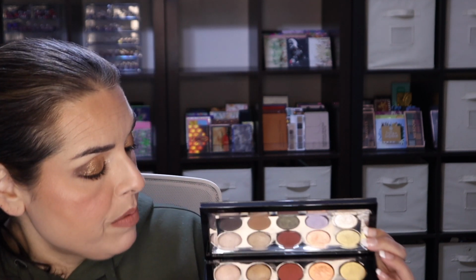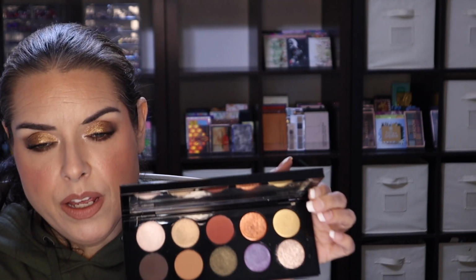Okay, and then I have the Mothership 6 Midnight Sun. Again, stunning packaging. And this one's not my absolute favorite, honestly. I really don't reach for this one a lot, even though it's got that grungy green. I don't know. It's pretty, but I think I'm gonna let this one go.